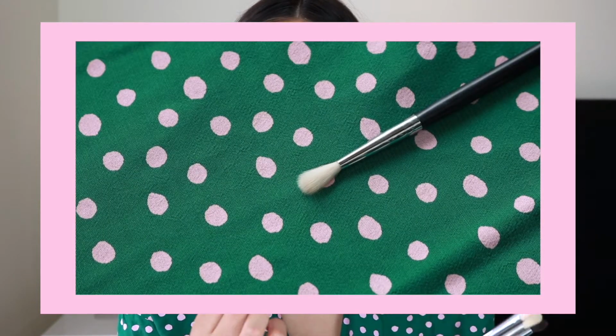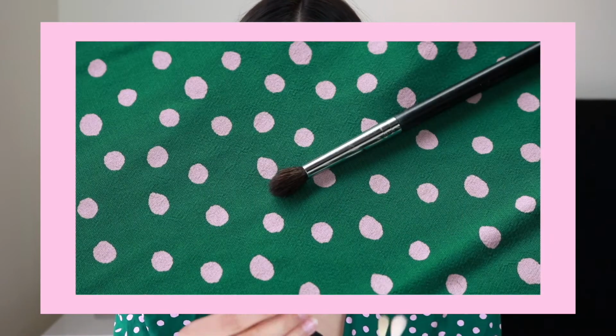It's a little bit smaller than that one, but it's still fluffy and big enough. And then I have super tiny ones like this Morphe M562. It's really small and I like to use this for more precision work. Also same with this Morphe M507. It's similar, it's smaller, and this just makes it easy for me to control things.